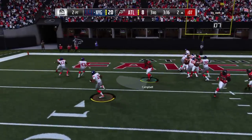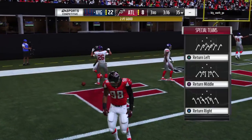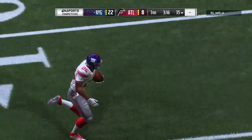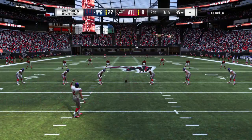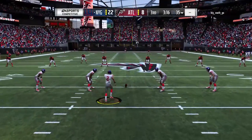Now a toss going left. And he is into the end zone again as he scores both the touchdown and the 2-point conversion to extend this lead. Rosas now to kick this one away.